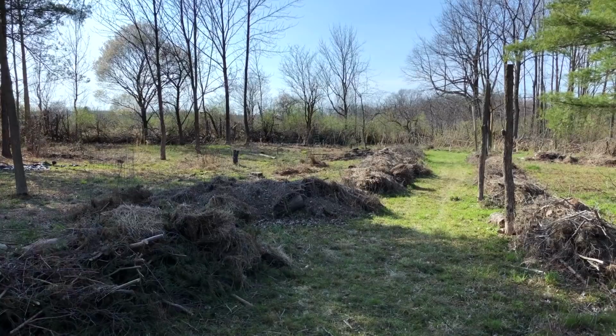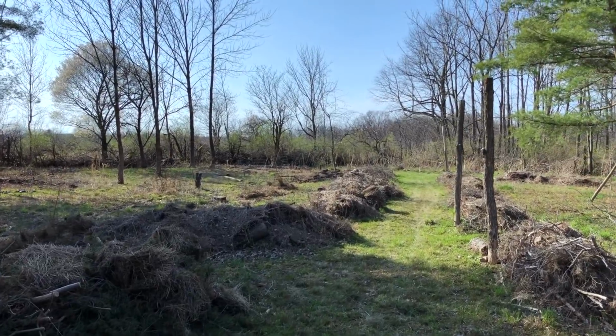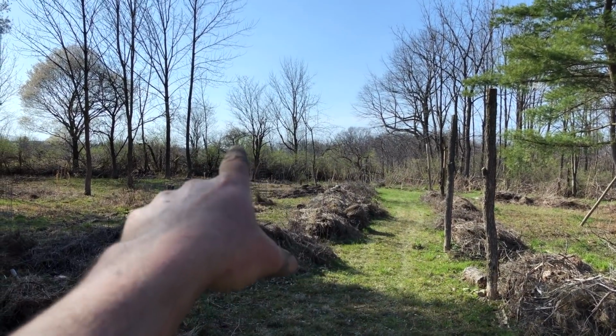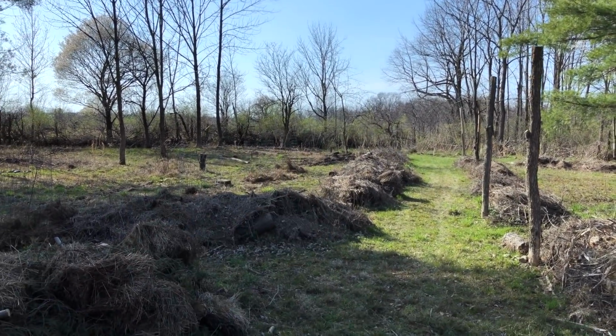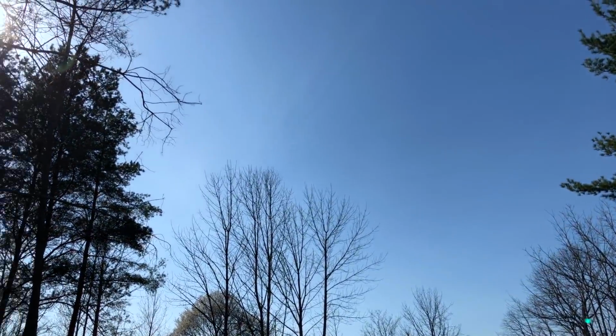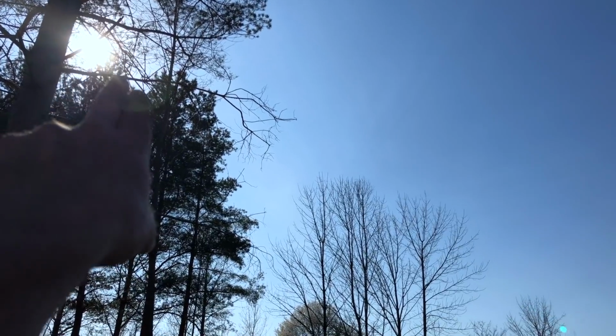Lovely, crazy amount. Walking out towards the northwest corner of the property, the line is just somewhere in that hedgerow there, and it segues over to our neighbor's orchard. And this clearing is pretty significant, and you can see where the sun is coming down.